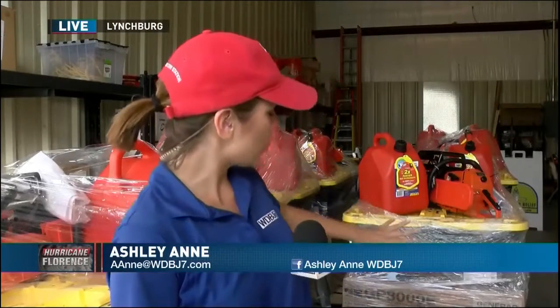That's right, Gene. With these pallets you see right here behind me, they're called pasture packs, and they have generators, chainsaws, and gas cans, and they'll all be handed out to individual churches. But teams are also going to be serving in the communities.